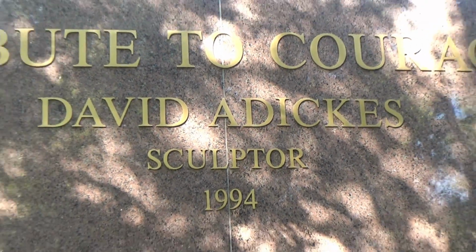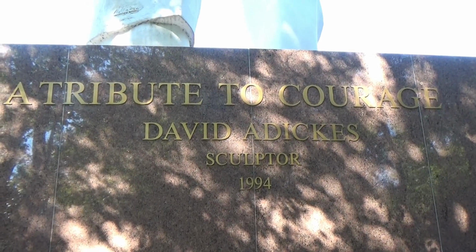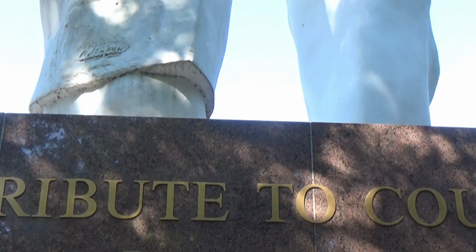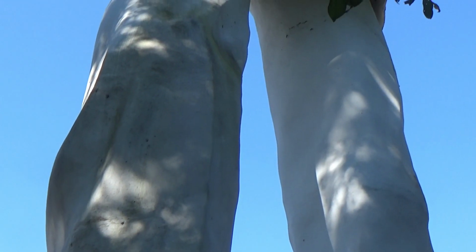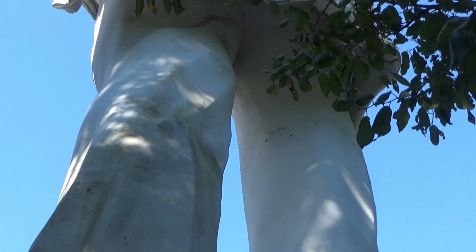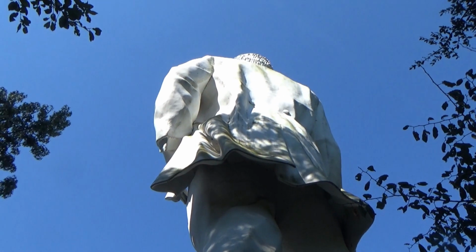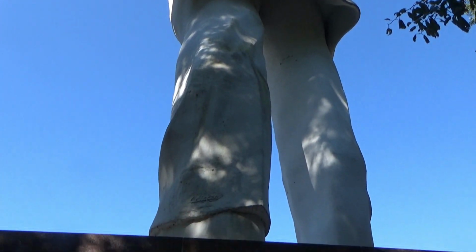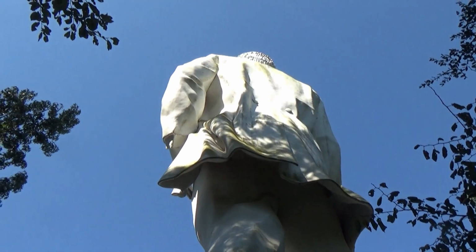And by the way, when I was in Houston a couple years ago, I went to David Dickies' place, and he specializes in making huge outdoor statues of politicians or celebrities. And on his property there is a huge number of heads, mostly of presidents. And those are heads on the same scale as this.